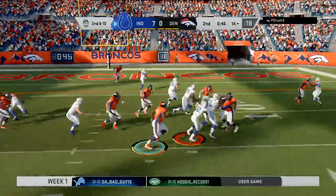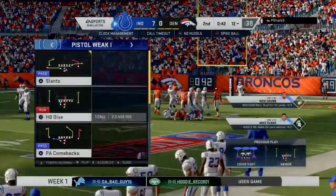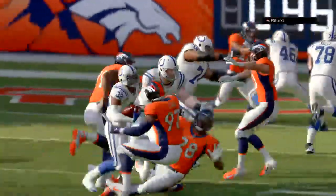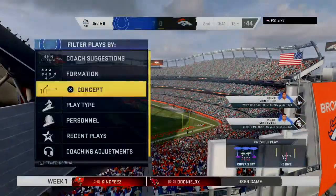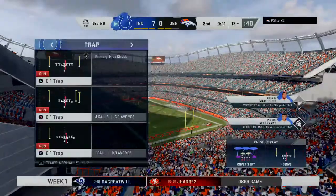Now they return to the ground game. Chubb. And he'll fight his way down right around the 12. A minimal gain there on the 8th play of the drive. Now the Broncos are going to call the first of their timeouts as they'll stop it with just over 40 seconds to go in the first half.